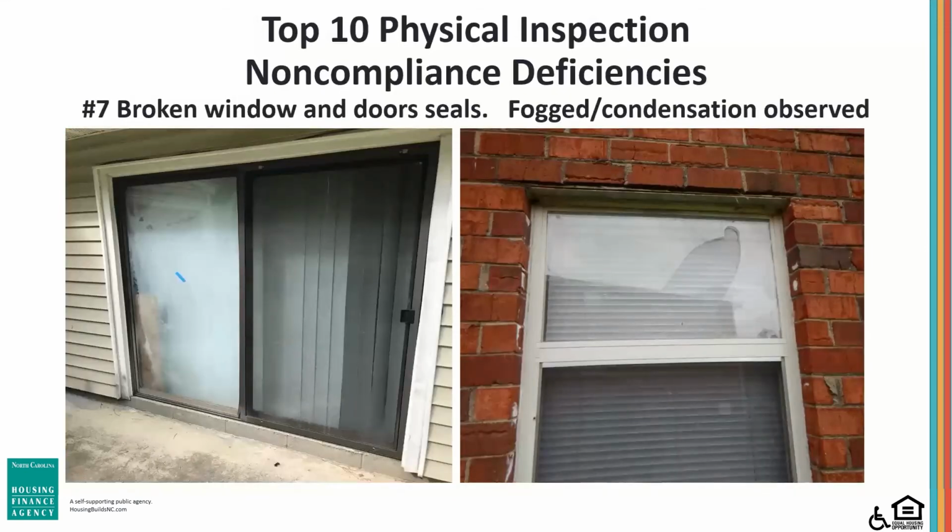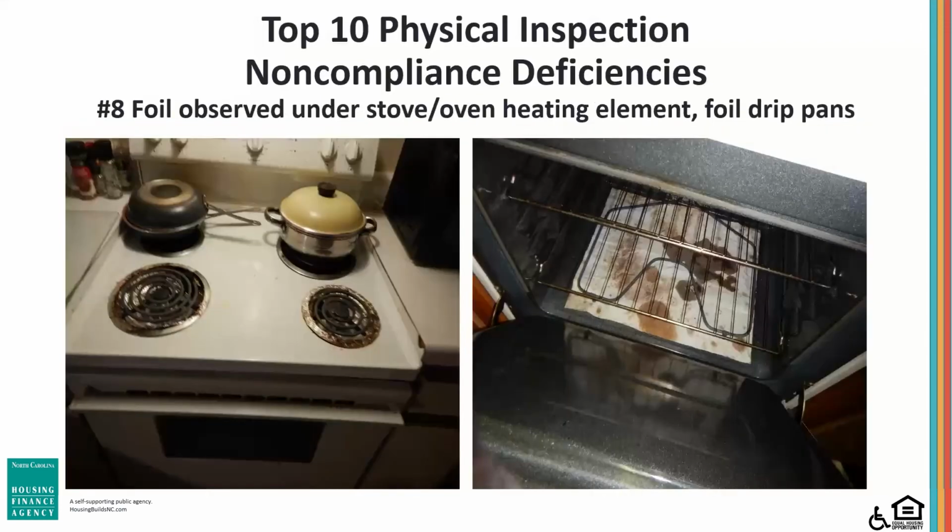Broken window doors and door seals, fogged and condensation observed. So the picture on the right, we have a broken window. On the left, we have condensation. These are examples of non-compliance that will be cited during our inspection.